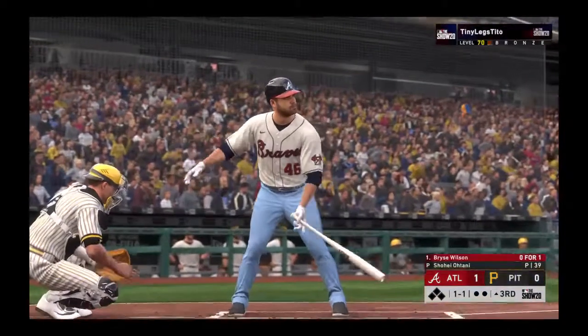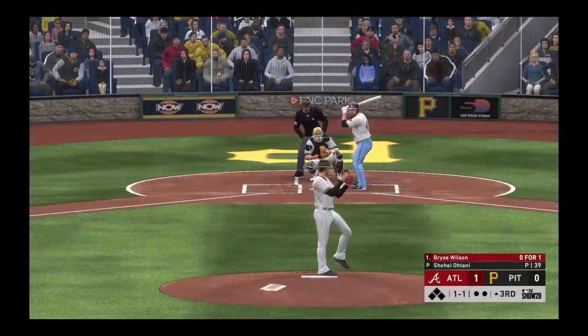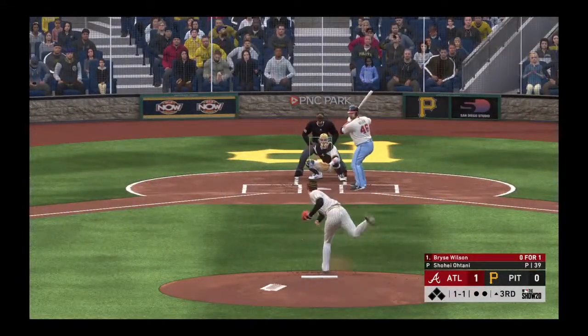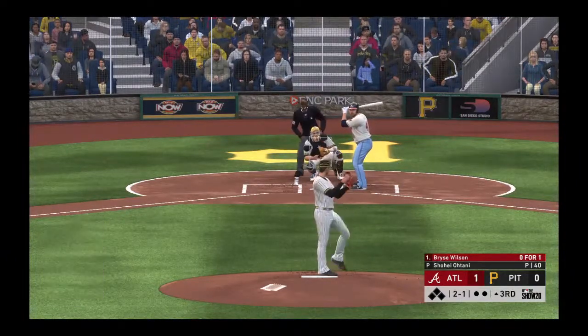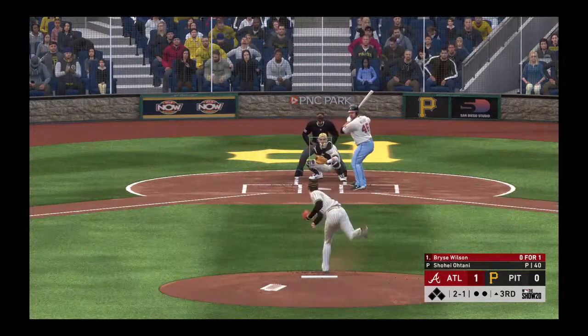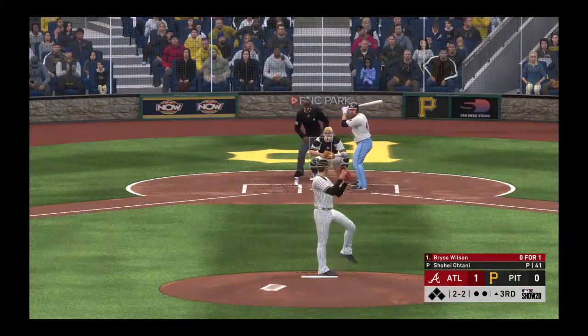Stepping into the box, Bryce Wilson. 0 for 1 for him here in this one. The 1-1 home. You certainly know he's not trying to work around the pitcher, but sometimes the hardest thing to do is to throw a strike to a guy that you know won't swing the bat. The count now at 2-2.